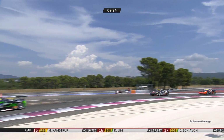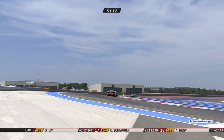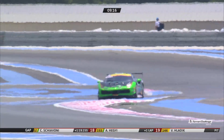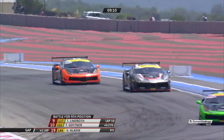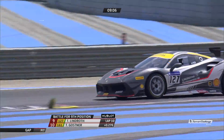There is Manuela Gostner, the leader of the Ladies' Cup. Well in the points as well is Manuela Gostner, P8 overall. Good driving from Manuela Gostner. Under pressure now is Tommy Lindroth from Thomas Gostner, father of Manuela. Manuela having got past her dad earlier in the race.